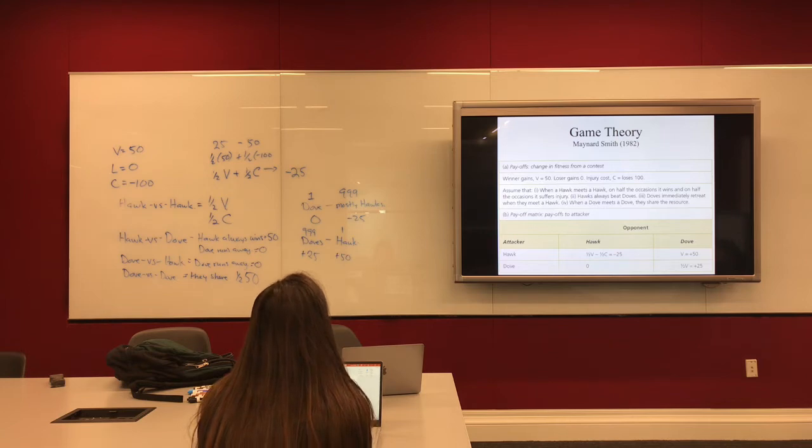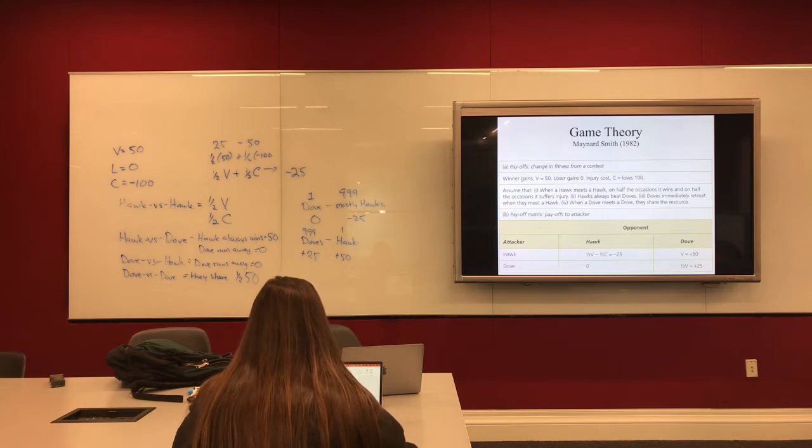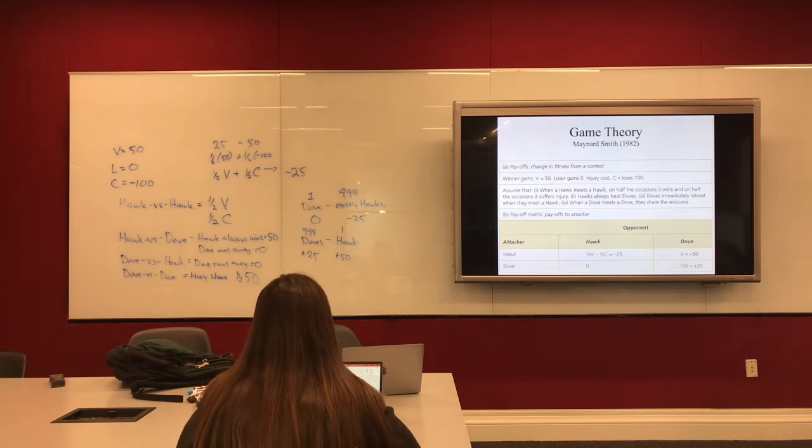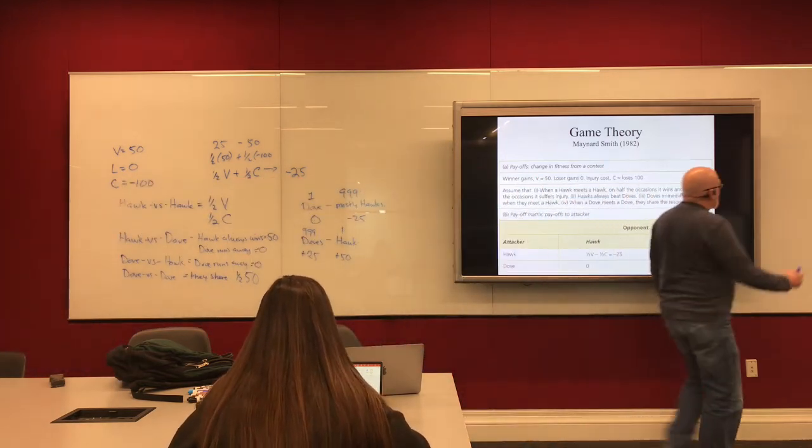So one of these isn't necessarily better than the other. They vary in their value depending upon how frequently the other strategy is being employed. So this becomes what's known in the business as frequency-dependent selection.